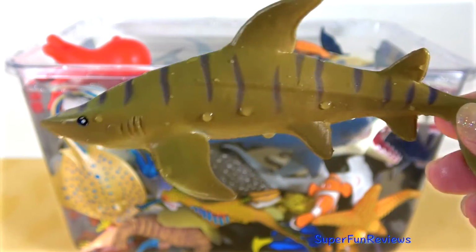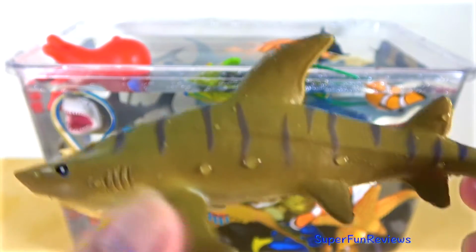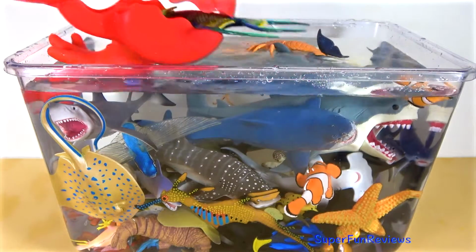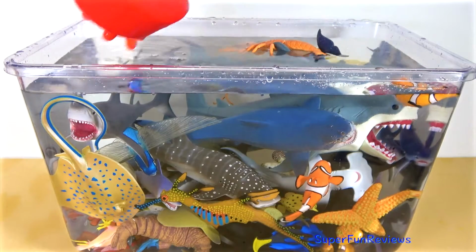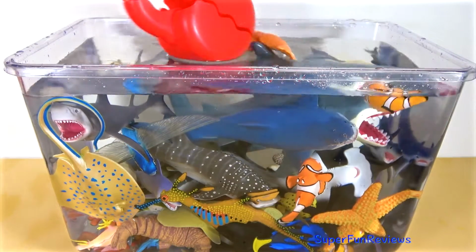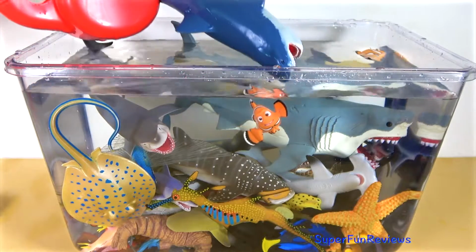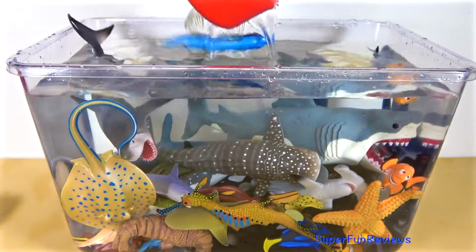It's a tiger shark. It's an olive green shark with grey stripes. The most common shark is the ocean white tip. The smaller spiny dogfish shark is also very common. A shark is actually a fish. And do you know that its skeleton is made up of cartilage, that squishy stuff that our nose and ears are made out of?